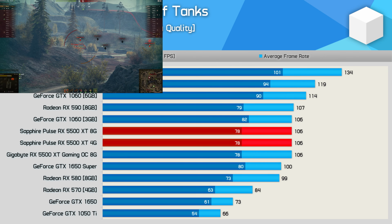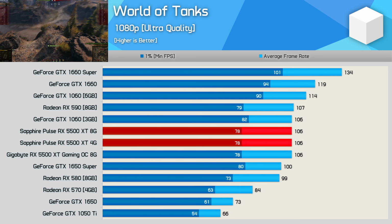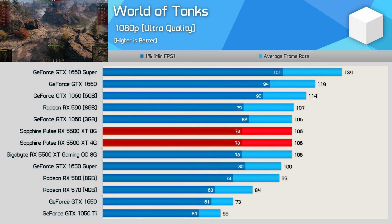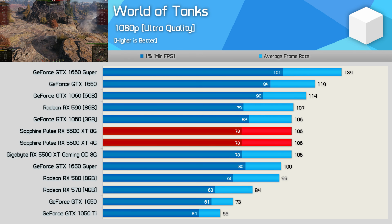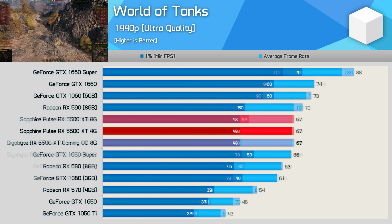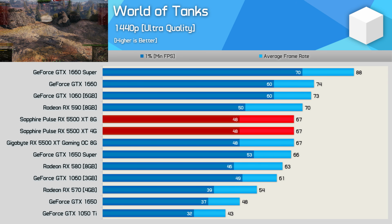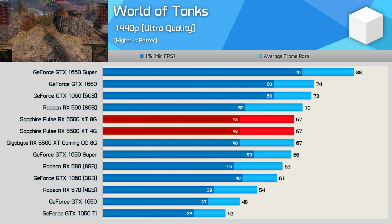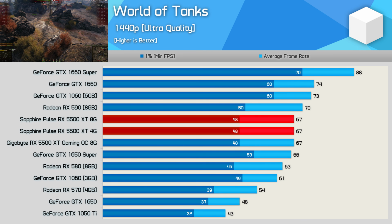Moving on to World of Tanks, this game only allocates around 3GB of VRAM at 1440p using the maximum in-game quality settings with the HD client version. So unsurprisingly, at 1080p we see no difference between the 4GB and 8GB versions of the 5500 XT. It's also the same story at 1440p, again up to just 3GB of memory is allocated here, so both the 4GB and 8GB versions deliver the exact same level of performance.